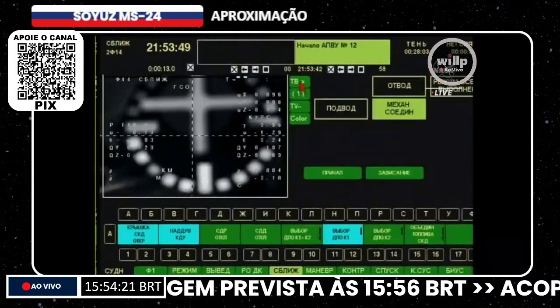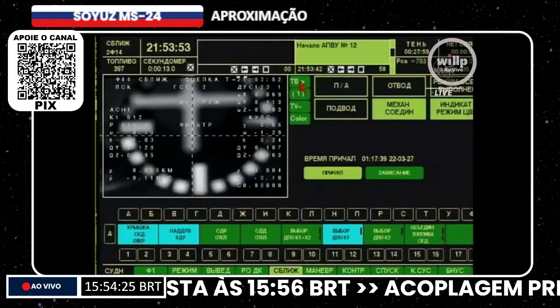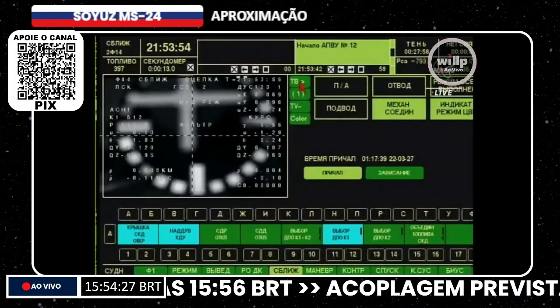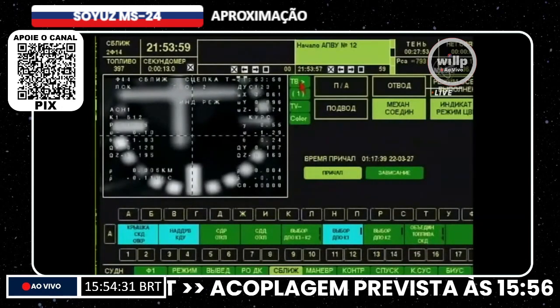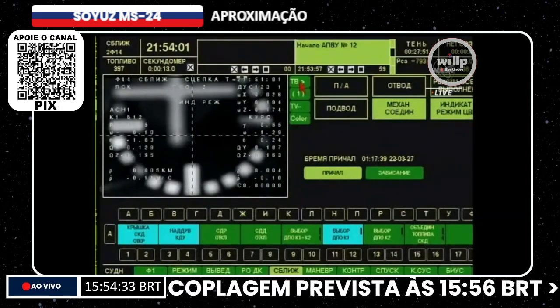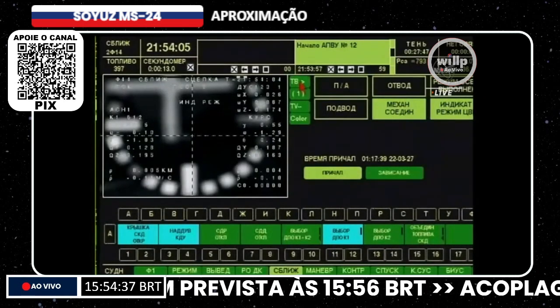Contact. Copy. Monitor the parameters. Monitor the accelerometer activation. And also monitor the messages.